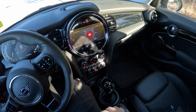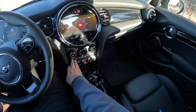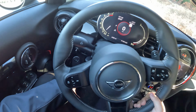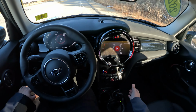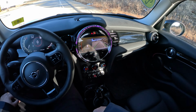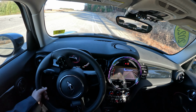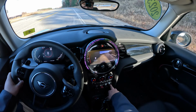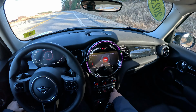Oh, I shut that off. I don't want to do that. Heated seats, heated wheel, button's gonna be on the side here. Do have sport displays active, now in full-on sport mode, which I wonder if they still have the fun.